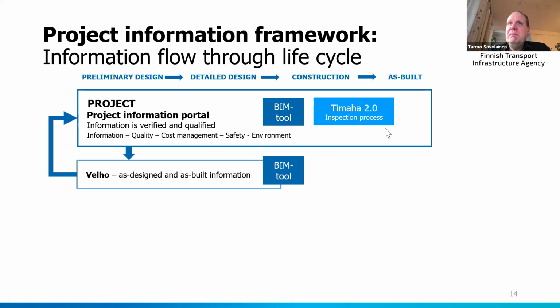The other thing we tendered was a BIM tool. The BIM tool and project information portal were integrated last autumn. Now the idea is that our projects can use the project information portal plus the BIM tool and store all the material during the project in one place, in one common way. Timaha is the model and information checking service. We also tendered last year the continuous service for our project managers. So we have consultancy teams helping our project managers to require the right information, use the right information during the project, and also qualify that at the end of the project, the qualified information is delivered to our system.